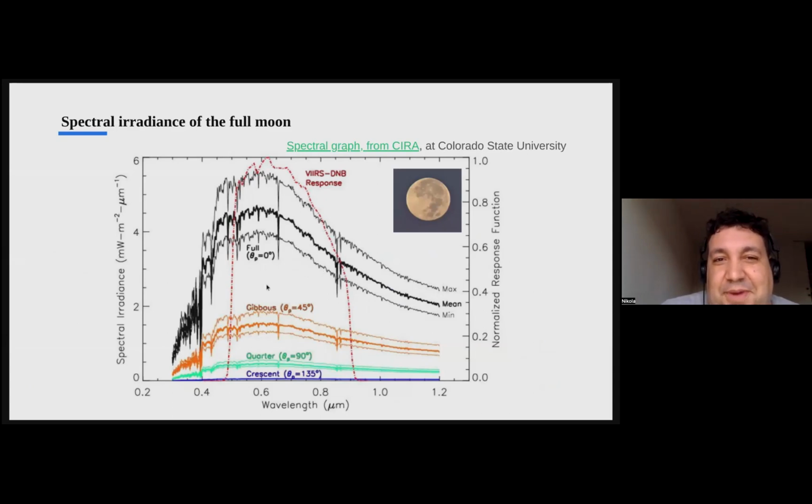So here's the spectrum of the moon, the emission spectrum of the moon. This is from Colorado State University. It shows, for different phases of the moon, what the radiance from the moon is, for the reflection. What we see is that the spectrum is very steep and quickly going down toward shorter wavelengths, which means that for blue light and near UV, ultraviolet, the intensity is going down pretty quickly.